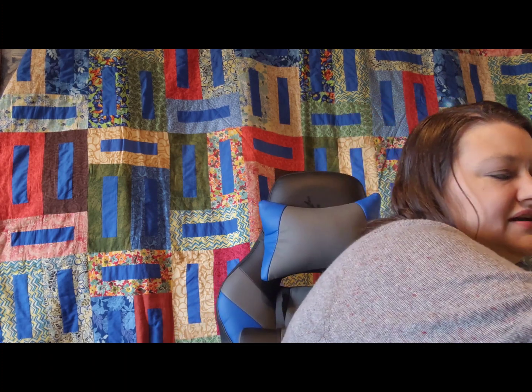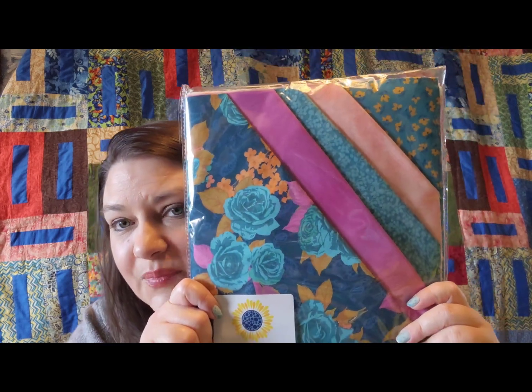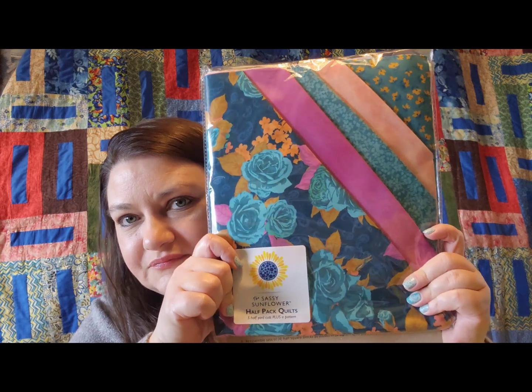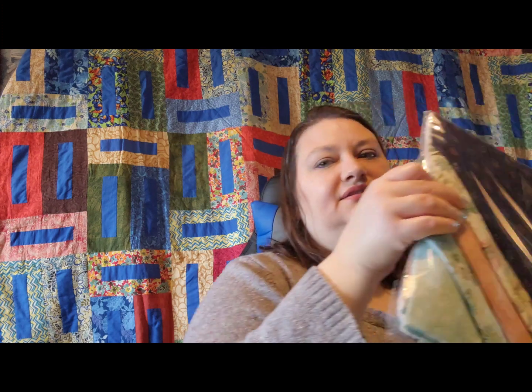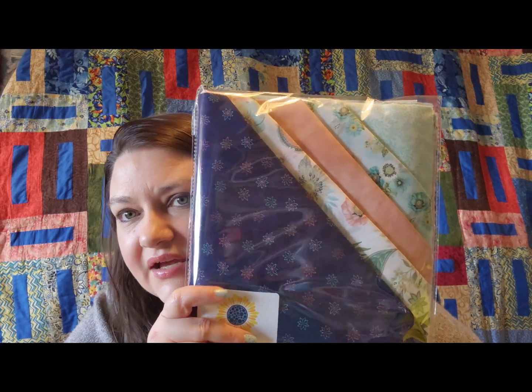So the next thing I bought at Nancy's Fancies was this half yard pack here. And then I got a pattern with it, which the pattern was for a bag. And then I've got another pack of half yard, and I got another pattern that came with it for a quilt.